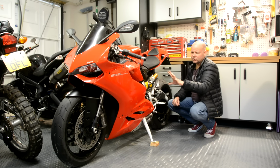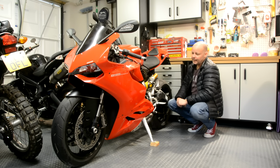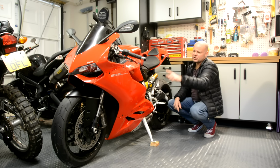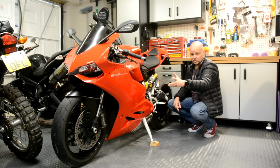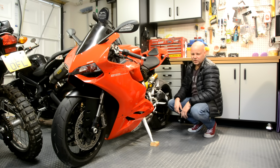There are a few other subtle changes between this and the 959. This is actually a little bit lighter, particularly with the Termis, than the 959. It's also louder, which I quite like in a silly sort of way. It's got a slightly different design fairing. This is the fairing which is on the original 1199 Panigale. The 959 has the more modern looking fairing that comes off the 1299. Following all this? But that's a minor change, no big deal for me.